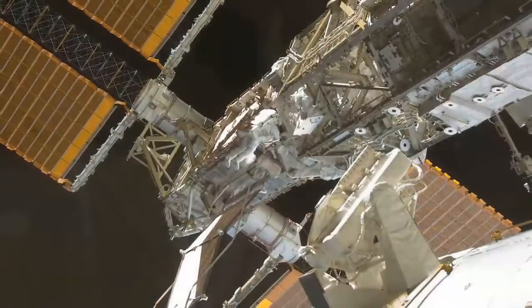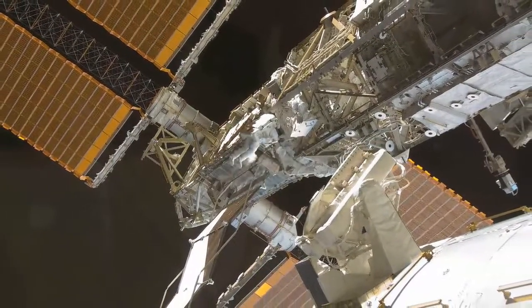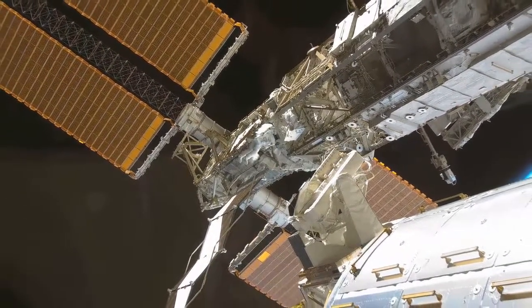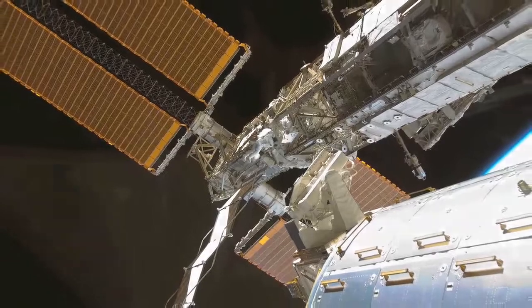This is a surprise visit that you guys are paying on us today, so things aren't cleaned up, but they're real. This is exactly how we work and live in space. And that'll wrap up the tour. This is the International Space Station. A very good example of what human beings can do when we work closely together.